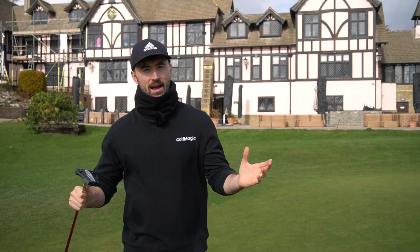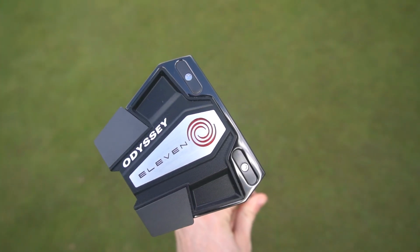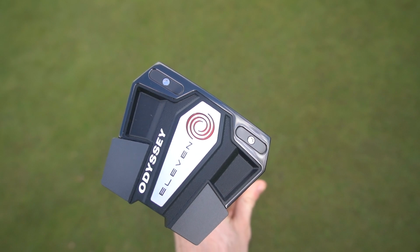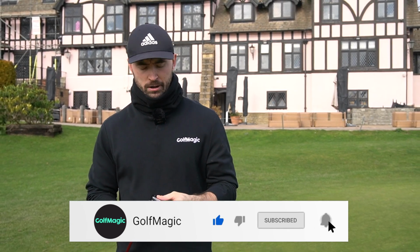What's going on, everyone? I'm Alex at GolfMagic, and today we're at Mannings Heath reviewing the brand new Odyssey 11 putter range for 2022. This is adding on to the Odyssey 10 range from 2021, similar in design and shaping, but it's said to be their most forgiving yet, with over 5,000 MOI and also the most forward CG you can possibly find in a putter.